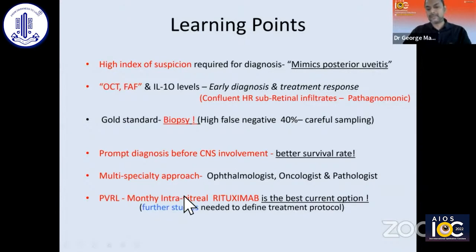now we have intravitreal rituximab injections, which is the current best option, and further studies are needed for defining the treatment protocol. Thank you.